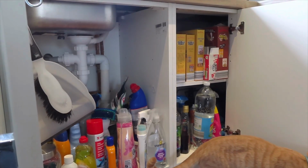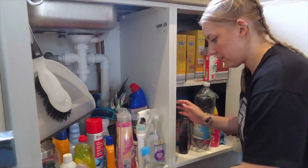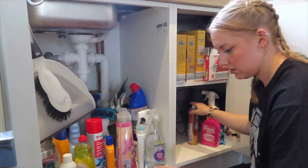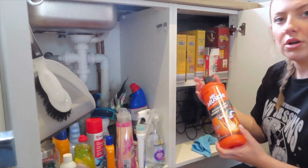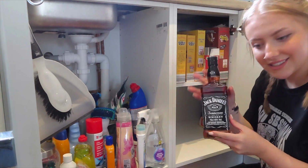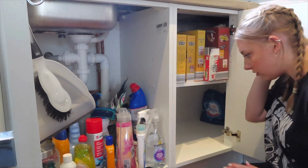Right, so I've brought you down a little bit closer. I don't really know where to start. I think I'm just gonna take everything out of this side because I just popped some random stuff back in there for the time being. But yeah, this seriously needs to be organised because we've got so many random things. Oh, there's another bottle of Jack Daniels. I think we already had a couple out, so I didn't want to put too many, so that's a spare. Okay, right.